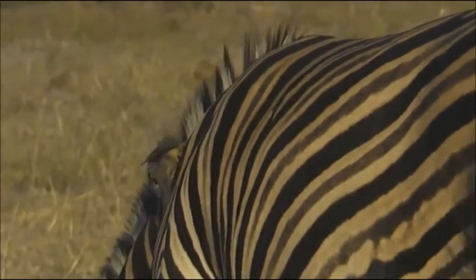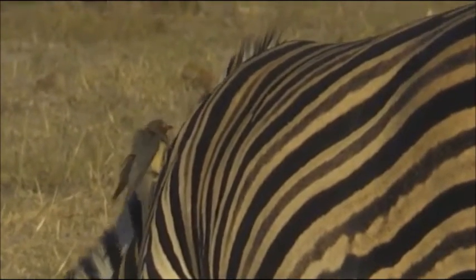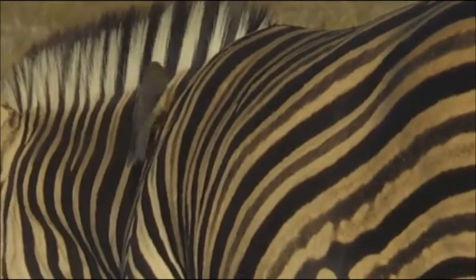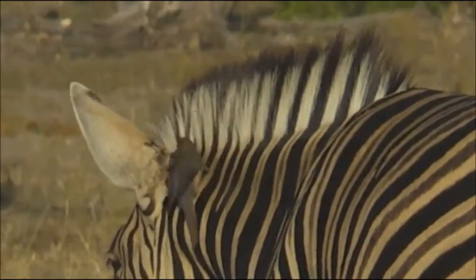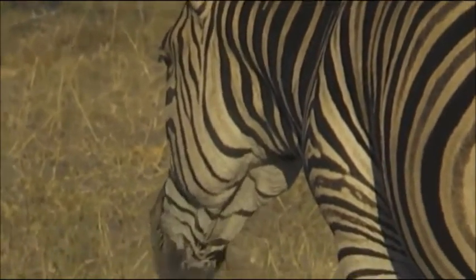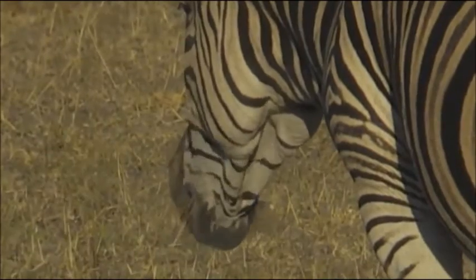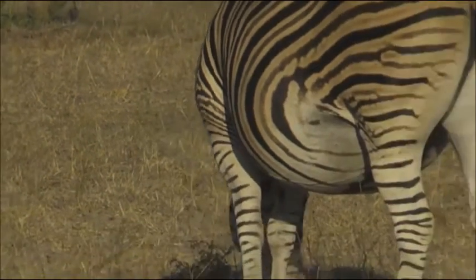We also have the usual cohort of oxpeckers. In this case, the red-billed oxpecker, so the more common of the two oxpecker species. A bird that is specifically adapted for exactly what that one was doing, which is eating ticks and various parasites off the animals that they sit on.